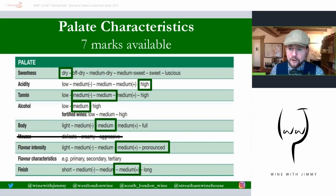Now, 7 for the characteristics and 3 for the flavors on the next slide. For me, this wine was a dry and high style, so dry sweetness, high acidity, with medium or medium minus tannin, very approachable, but about a medium, I think, is what I would really go for. Now, I've put a range because I can as an examiner. You must be within that range.